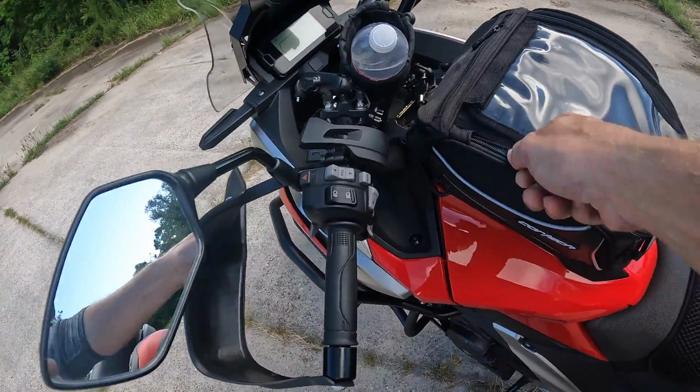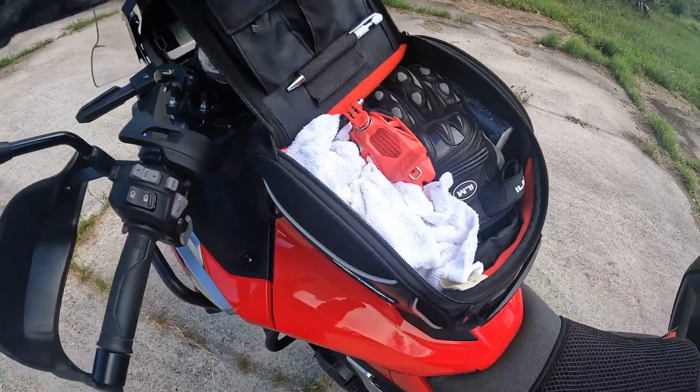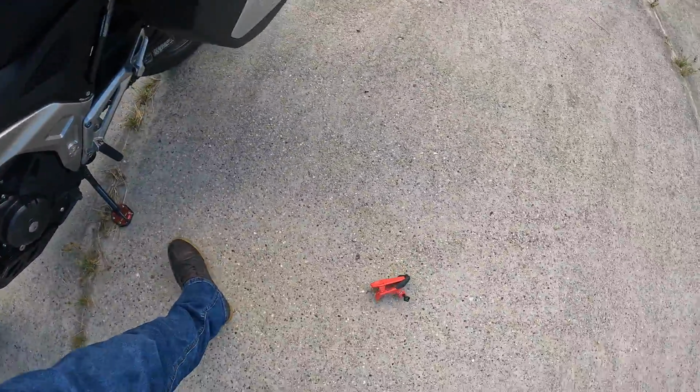I love it in this bag. It fits perfect. It really fits nice with the bike. I think it looks really nice here. But you can fit so much in there. I got a GoPro. Yep, just dropped that.